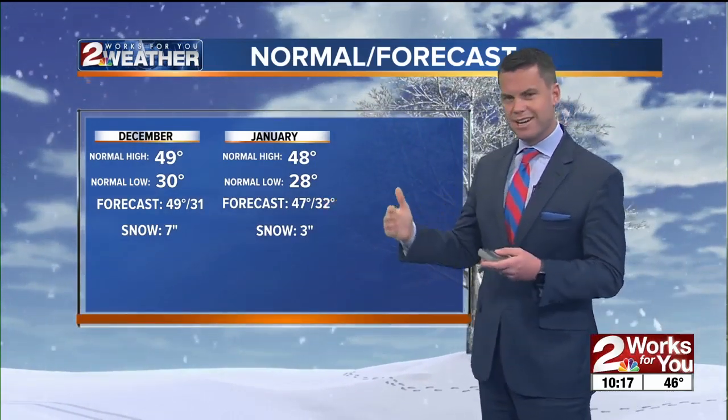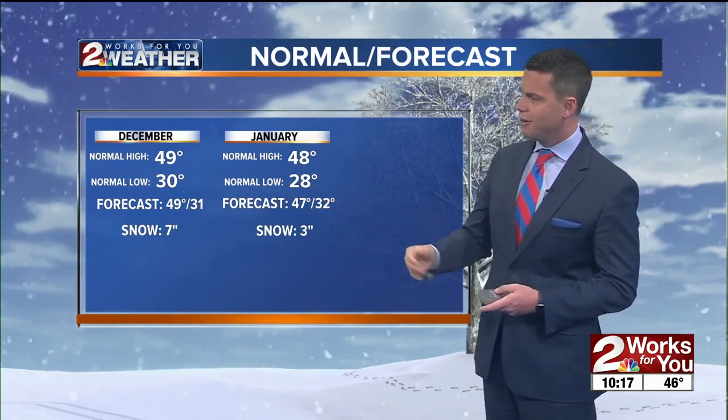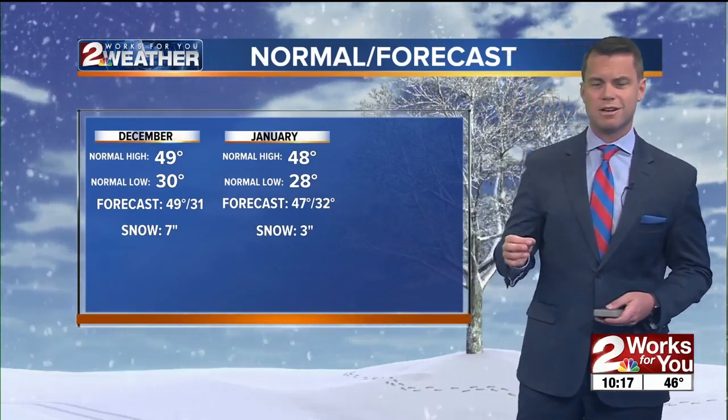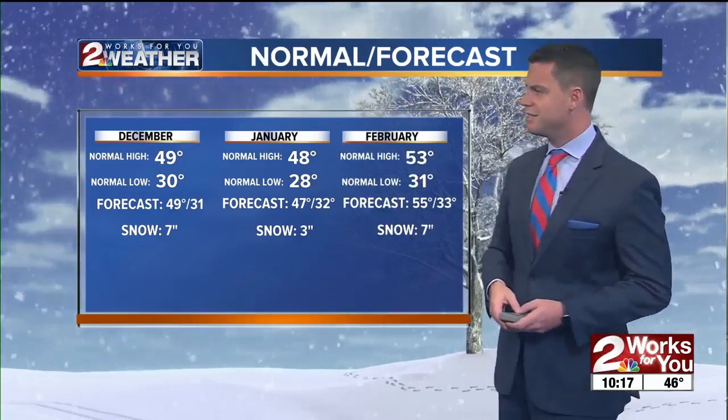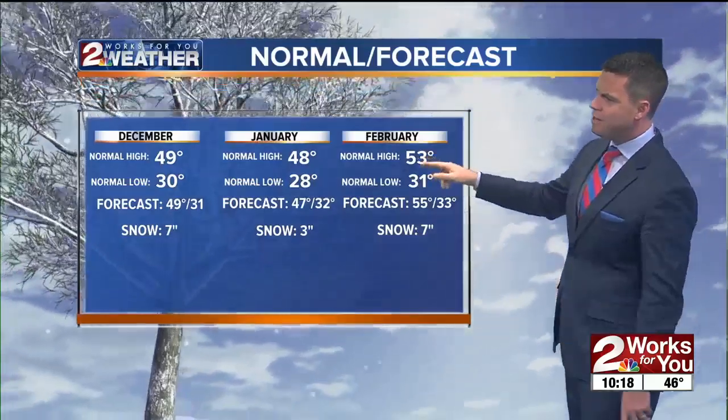Morning lows are going to be up because of the increasing chances for precip in the area in January, and also the potential for more snow. And I think January is when we could potentially see a significant ice event across the area. Now, you see the trend with temperatures. We begin to moderate some. Normal high 53.